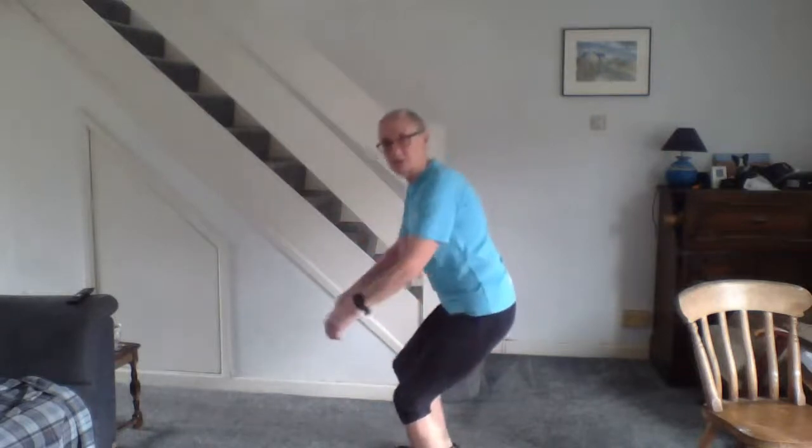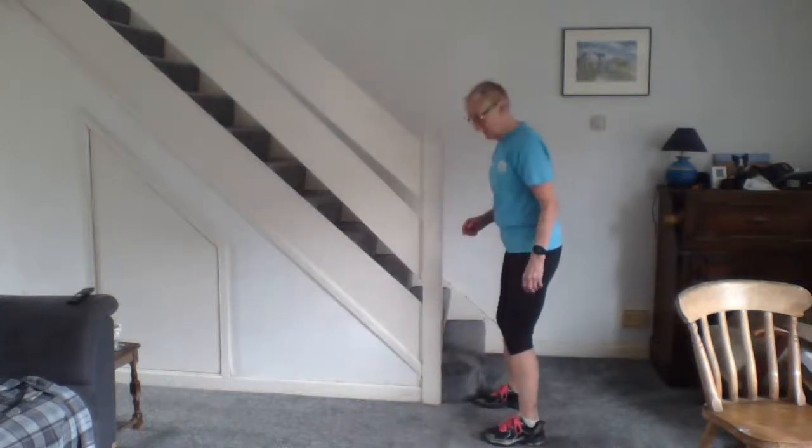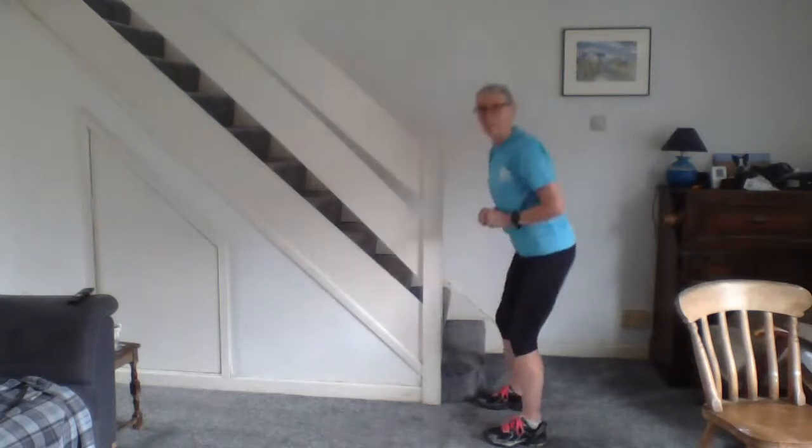Remember, squatting is sitting without the chair. You don't have to go down that far, as long as you maintain good technique so your knees don't come over. Your knees, you see me? I'll go to the foot of our stairs. Your knees don't come over your toes like that, and your knees don't come together.